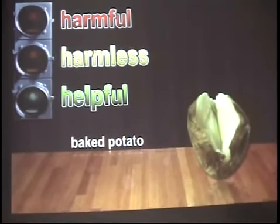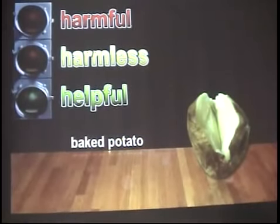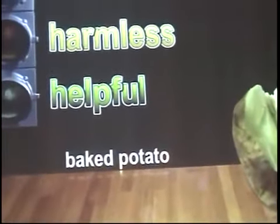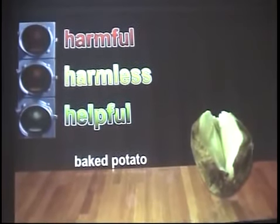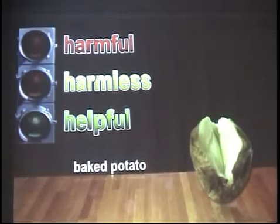So what do you think? Baked potatoes, harmful, harmless, or helpful? Now this is no sour cream, no cheese, no salt, plain baked potato. Harmful, harmless, or helpful? What do you think? I think it's helpful. You think it's helpful? It's a baked potato, for God's sake. Yeah. What do you think? Harmful. We got a harmful, we got a helpful, and we have our first winner.